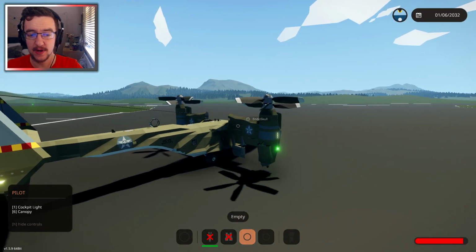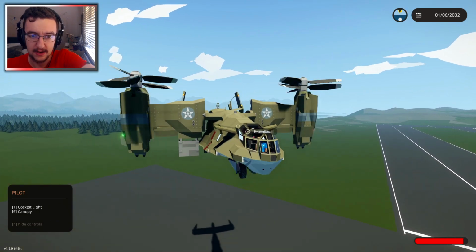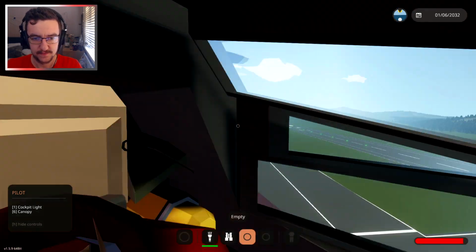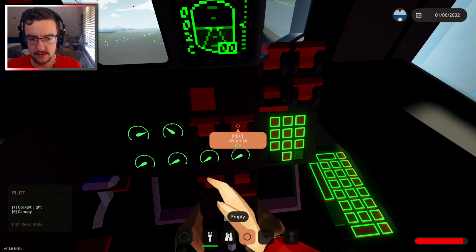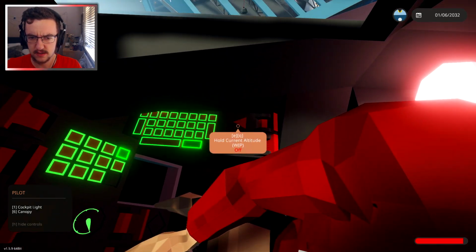I've been seeing this thing on the workshop for ages, and I just haven't been able to play with it because it's only just come out. But yeah. Look at it. It looks nice. Very futuristic, aerodynamic looking, with lots of nice paint blocks.